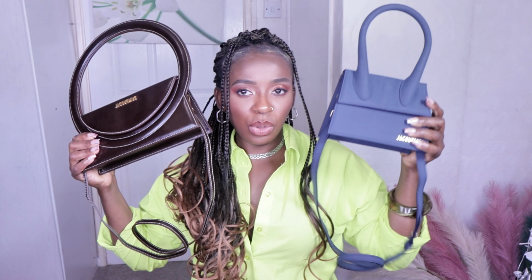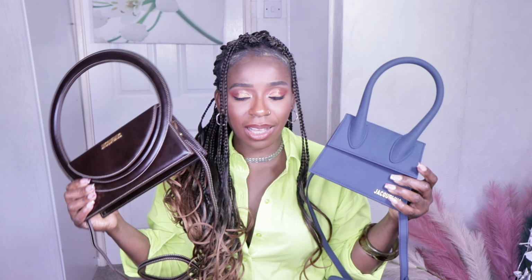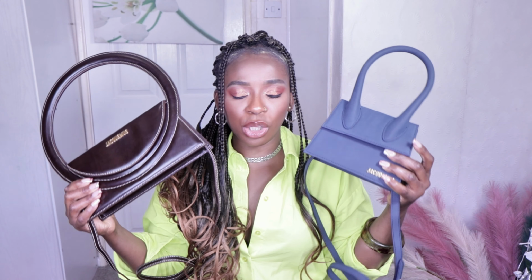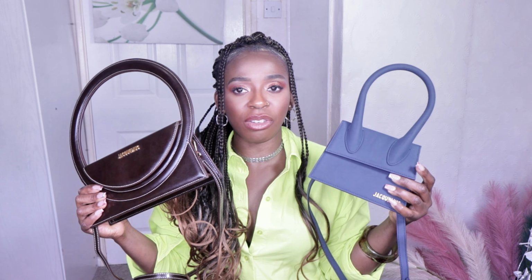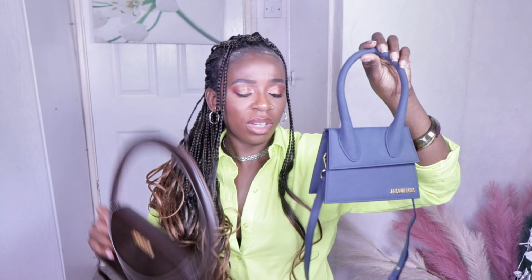These two bags are structured. Say you put your phone and so many things inside and try to compress it. No, you can't compress it, rather the flap cannot close. It's not a soft bag that you can squish and force to close. They made it very structured. When you put so many things inside the bag, it doesn't look good anymore. So you have to bear it in mind.